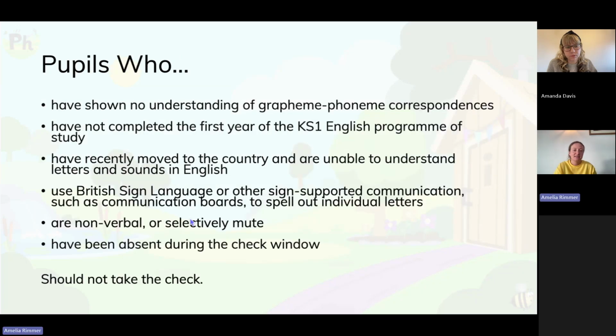But there are certain instances where pupils won't be recommended to take the check. So that's if pupils have no understanding of the GPCs, the grapheme phoneme correspondences. They haven't completed that first year of the Key Stage 1 English programme of study. They have recently moved to the country, so they can't understand the letters and sounds in English. And if they use British Sign Language or other sign-supported communication, such as communication boards, to spell out individual letters. So they can use cued speech where they are speaking and using that cued speech to identify exactly what they're speaking, but not if they are just using sign language or sign-supported communication.